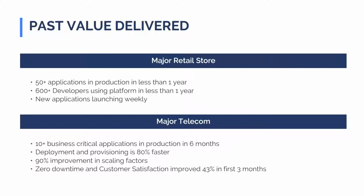The major telecom here is Comcast. 10 business critical apps in production in less than 6 months. The deployment provisioning 80% faster. 90% improvement in scaling factors. They've had 0 downtime and their internal customer sat improved 43% in 3 months. Just with a couple of really pointed references here, we make it clear, guys, we've been there and done that. Because both Home Depot and Comcast are huge, complex organizations. And so this is much more impactful and makes it much easier for the customer to feel comfortable than just seeing the NASCAR slides.